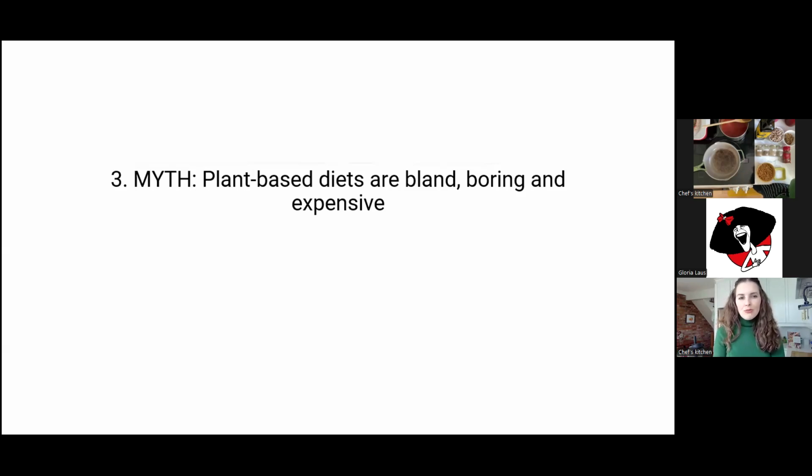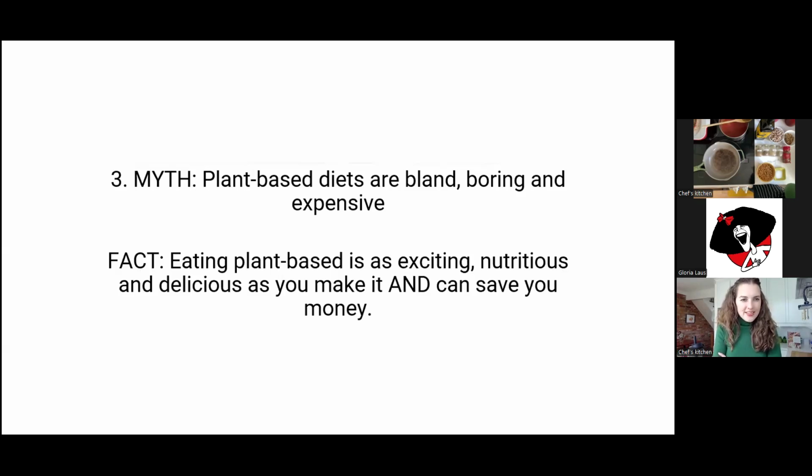Okay, so we'll move to the third myth, which is plant-based diets are bland, boring, and expensive. And if you know me, you know that this is not true. I have all sorts of wonderful options for you, even like my brother, who's the biggest carnivore, absolutely loves my food and often says that if I just cooked for him all the time, he would easily be a vegan. And he's like 220 pounds, 6'2", really big. Used to play hockey. He would love to eat my food regularly.